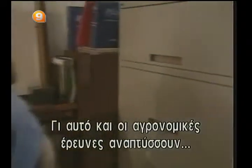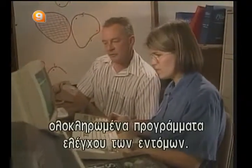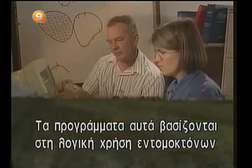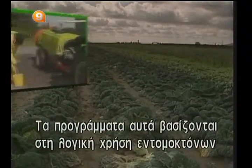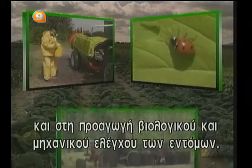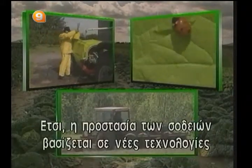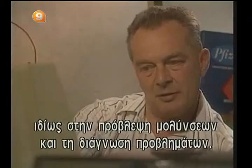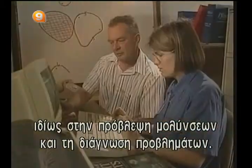That's why agricultural research is developing and refining integrated pest management programs. The programs are based on the rational use of pesticides and the promotion of biological and mechanical pest control. So protecting crops is now based upon new technologies, especially in the area of forecasting infestations and diagnosing pest problems.